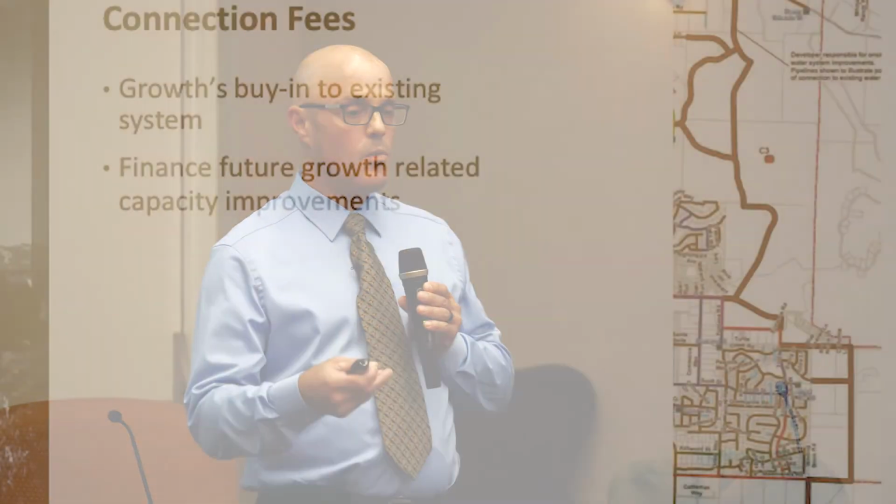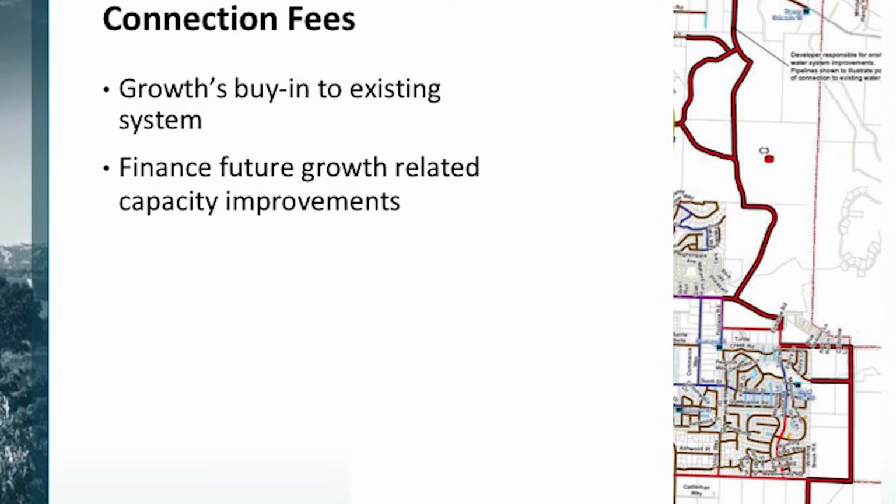So connection fees. Connection fees are a buy-in to the existing system. So the community has invested in this infrastructure, and when someone wants to develop or someone wants to connect to that existing system, they have to buy into it. They're buying capacity in that existing system if it's available. If it's not, they have to pay to upgrade it. In addition, they have to fund any system improvements that are necessary to satisfy their development and future capacity improvements. So as certain areas develop more and more, although one specific pipe might not be necessary to serve that development, as that area grows, those pipes may need to be installed, for example, for fighting fires or to have emergency storage on hand. And so they'll all pay into a fund to eventually build that when the need arises.